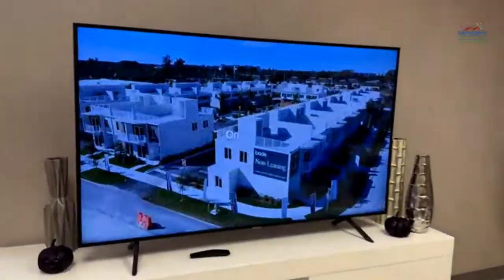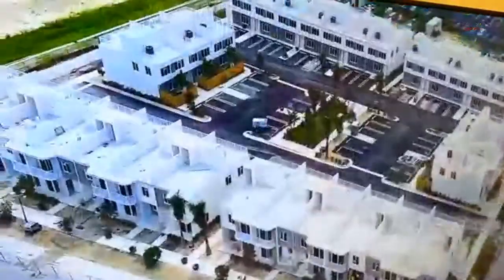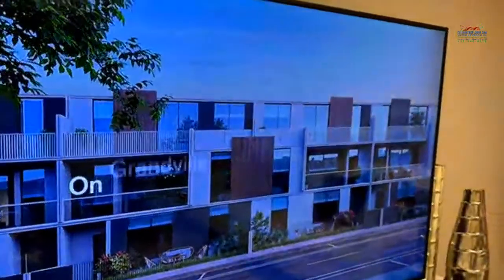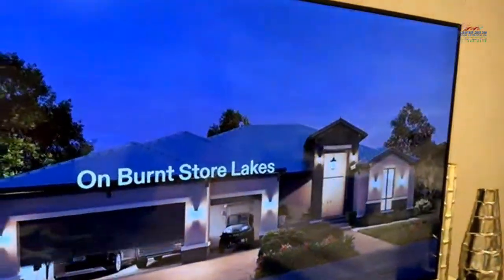Wow, look at this. These are townhouses that they built. Can you imagine having a townhouse? Look at this. With a rooftop, they got to get those in near Disney. Gorgeous.